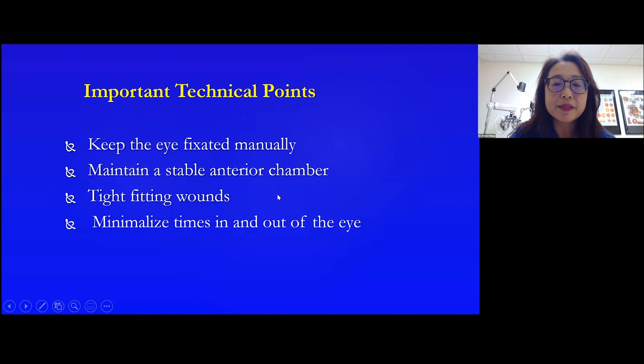So tight fit wounds, that means your incision wound and instrument fit. If you do 20 gauge, use 20 gauge. If you use 25 gauge, use a 25 gauge incision. Minimize times in and out of the eye.